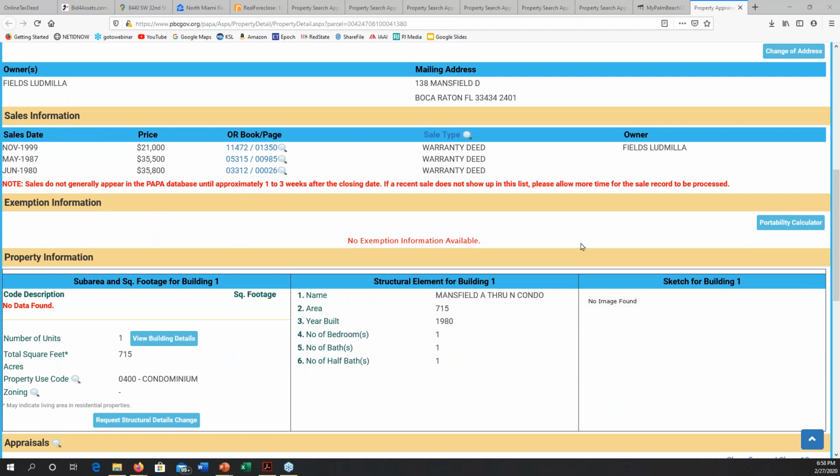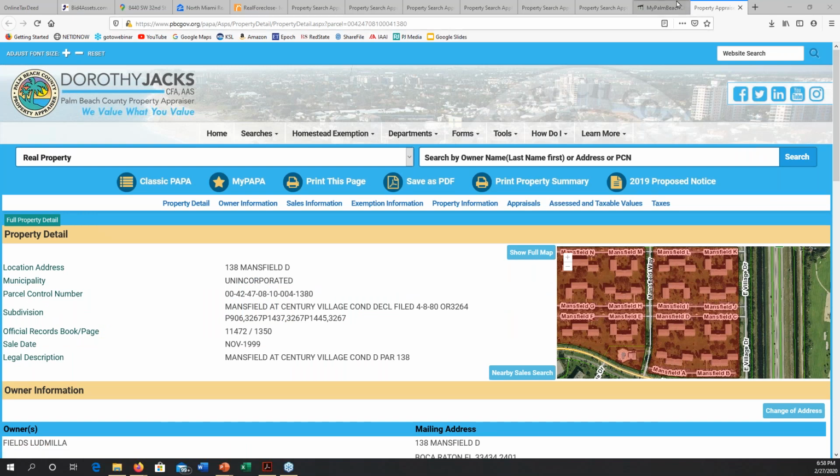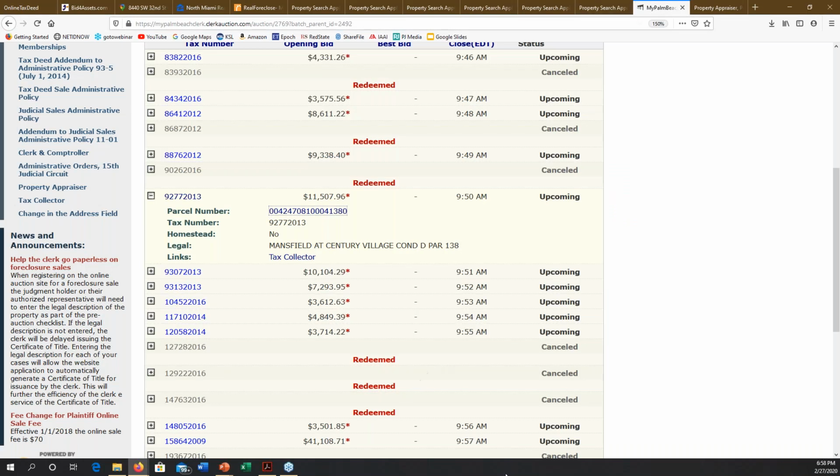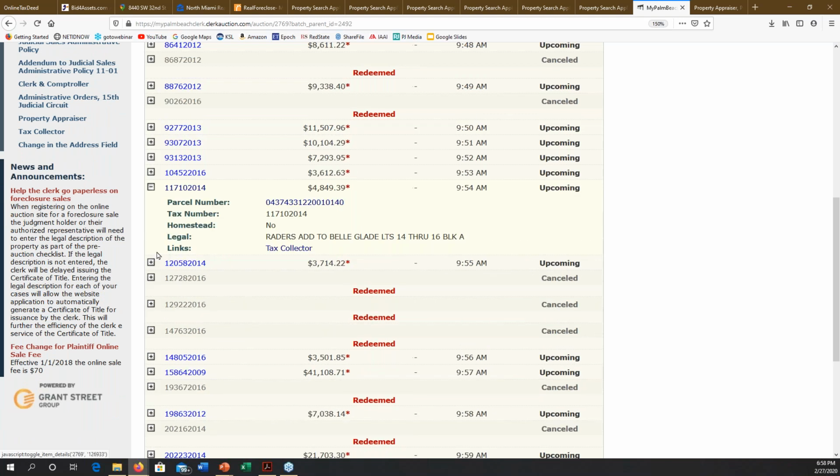Now let's see here. Looking at this property, it's also nice with how fast we can do a lot of this. Part of what we're trying to do here is find the right types of properties and the right sales without spending too much time doing so, without getting caught up in the process. It's taken a lot of trial and error over time to where we can find deals faster.